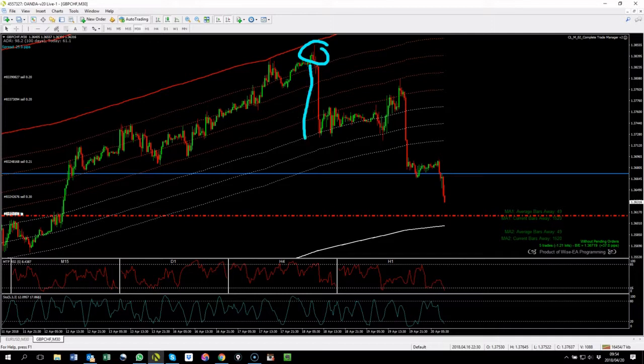And we just saw the bulls, who are at this point very complacent, because in the past, every time we've had a dip, the bulls could buy.